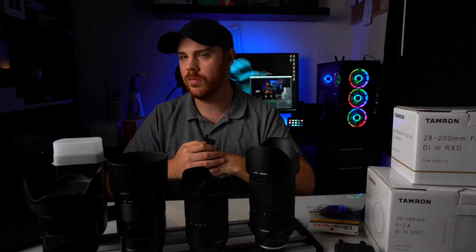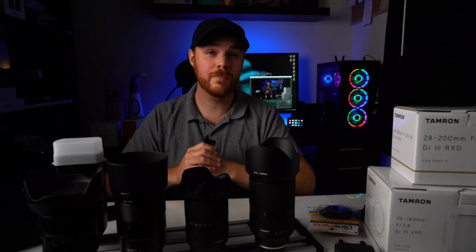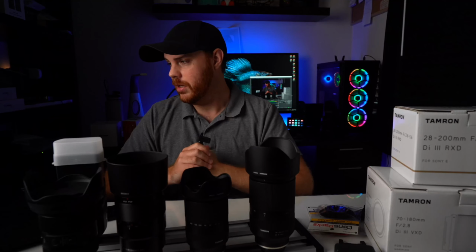I haven't done a review on a couple of those for some reason, but they're great. I've used them, a lot of them not in depth. 30 is going to be obviously wider and a little bit more tricky to shoot, especially if you're newer, but you can't go wrong with any of those lenses.